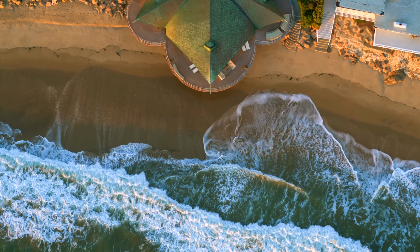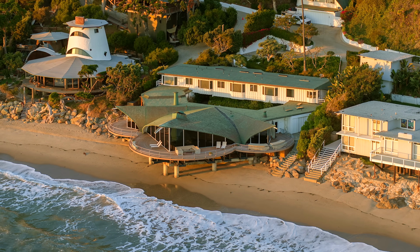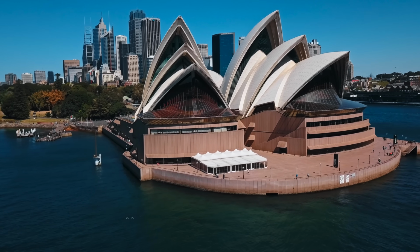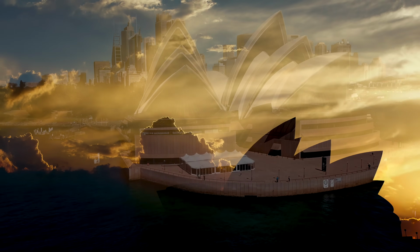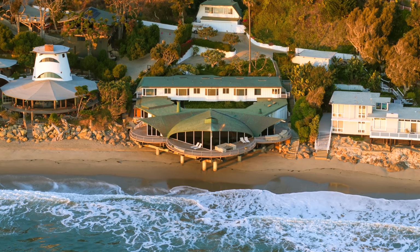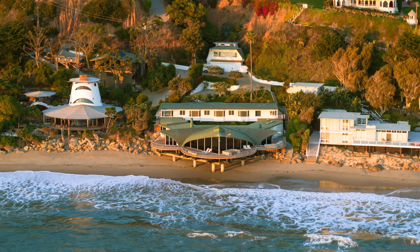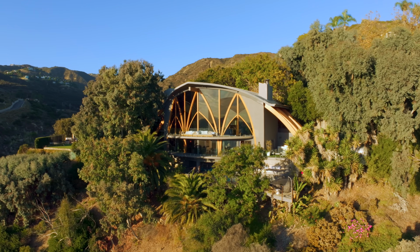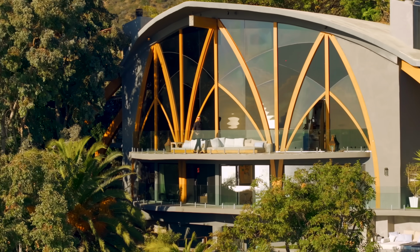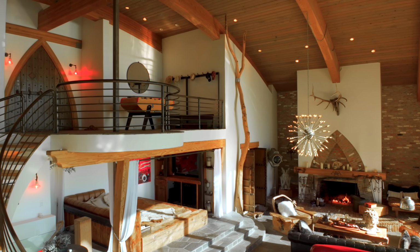And Harry's most famous home, the Wave House in Malibu, floating above the Pacific Ocean and said to have influenced the design of the Sydney Opera House with its unconventional cresting roofs. Harry passed away in 2022, leaving behind a legacy of innovation and extraordinary impact on the world. What an incredible opportunity to see one of his creations firsthand. And I certainly hope our journey to experience the homes of Harry Gesner doesn't end here.